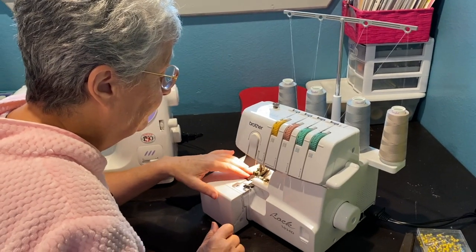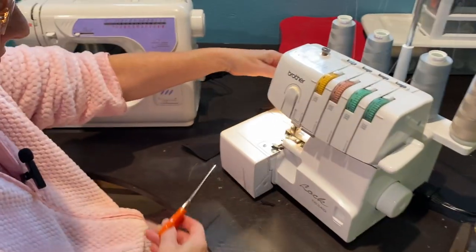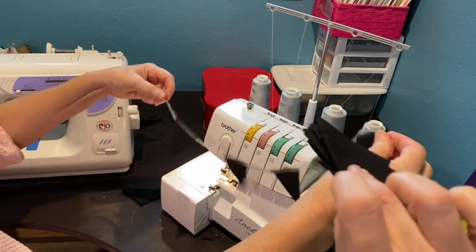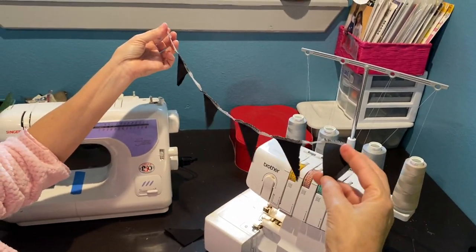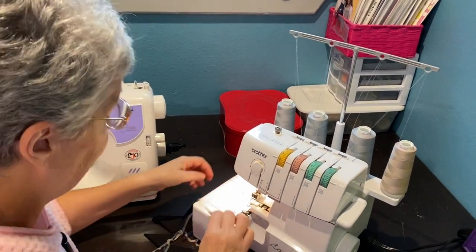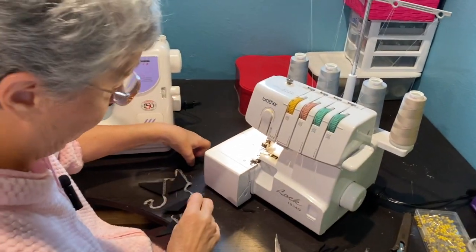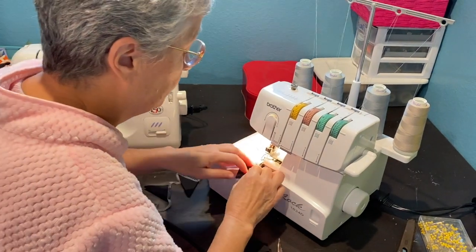Okay, so Glenna's got all these little triangles. We made the little triangles, folded the triangles, and now she is serging all these little triangles together. They won't stay together. She's just serging the edges. We will clip them. Yeah, serging all the edges to make pockets on the back of the curtain for the magnets.